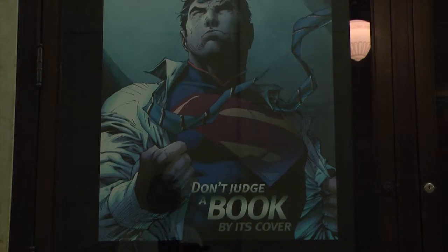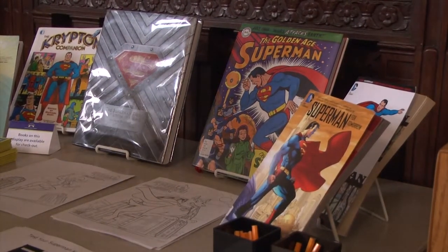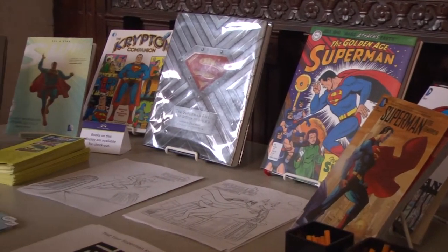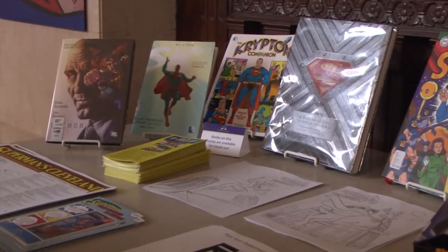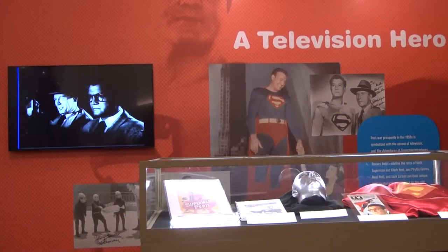Superman collection, mostly provided by Mike Curtis, who is an avid collector of Superman memorabilia. We were privileged to speak with a major coordinator of the exhibit, Mrs. Amy Dawson, who told us a little more about the exhibit and how it came to be.